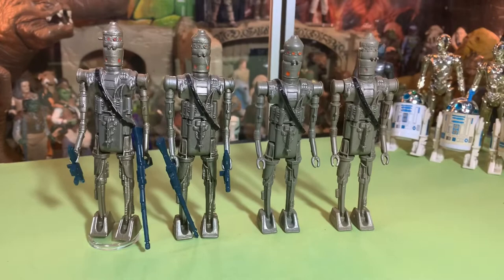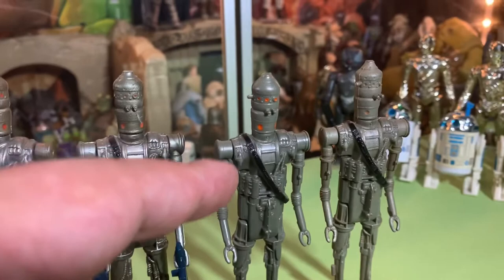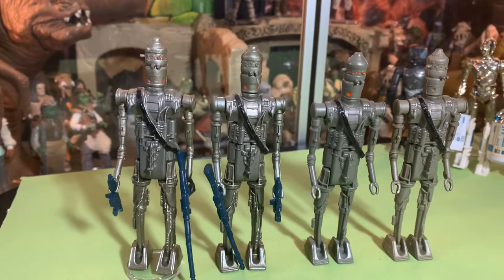Let's start out with IG-88 here. He had a couple different variants. If you look over here, this one is more shiny and metallic, like these two are, really. And then you've got this shiny metallic slash dull version. And then you've got the totally dull version with no shiny on it at all. So there's almost like three sort of variants within IG-88. It's kind of crazy how they do these variations within the figures.